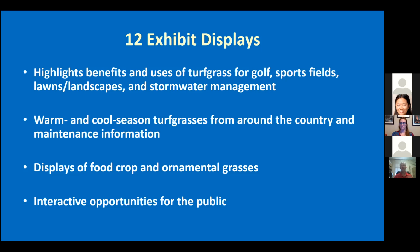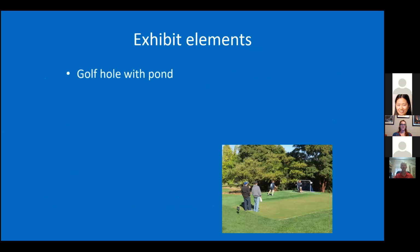We also had, as you saw in the previous slide, a display of warm and cool season turfgrasses from around the country. I think we had 5 different cool season swards, and then we had 7 different warm season swards. I mentioned the displays of food crops and ornamental grasses, and a lot of interactive opportunities for the public.